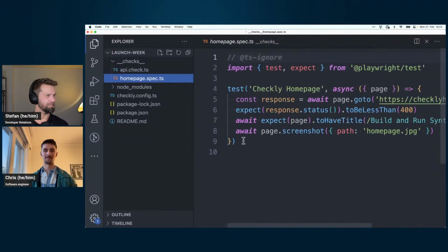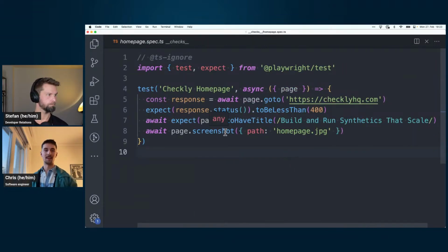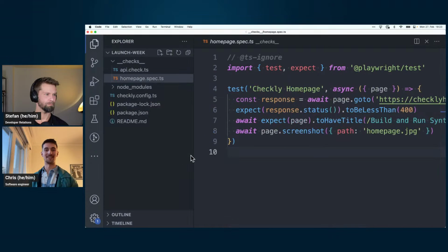But here's also a browser check file, right? Mm-hmm. So any users of Playwright that are watching, this will look familiar to them. This is just a normal Playwright test. And what the CLI is doing is automatically detecting this Playwright test and converting it into a browser check. So we don't need any more boilerplate to get started. We can just automatically convert our Playwright tests into browser checks and run them using the CLI.